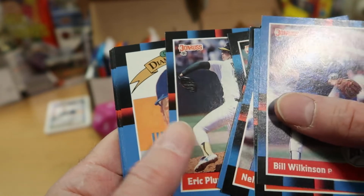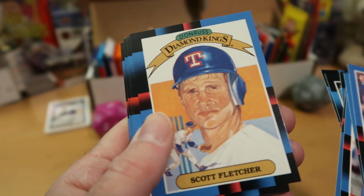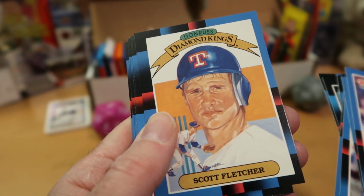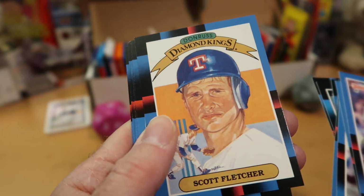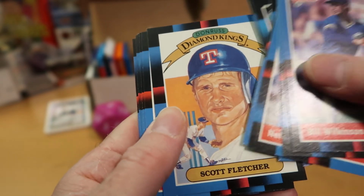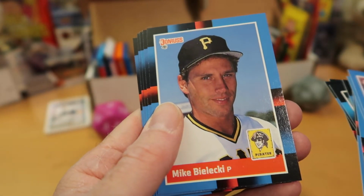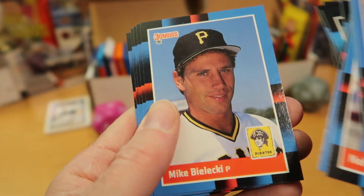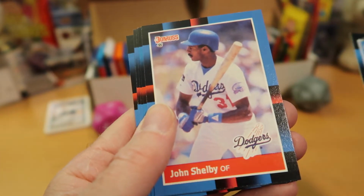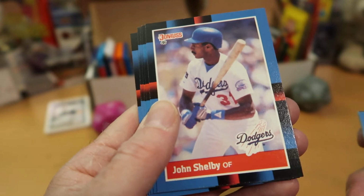Eric Plunk from the A's, and Scott Fletcher looking vexed in his portrait on the Diamond Kings card. I'm vexed too as to why Scott Fletcher is on a Diamond Kings card. I don't remember that happening, and I'm beginning to wonder if perhaps I've stepped into yet another alternate reality. Mike Bilecki, he has a knowing look, as though he is aware that we have indeed stepped into an alternate reality.